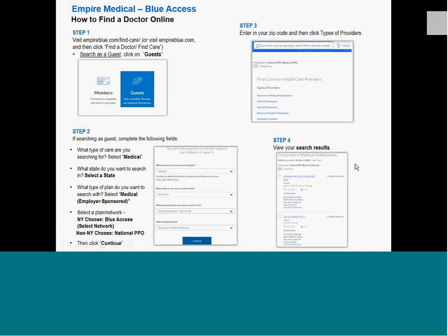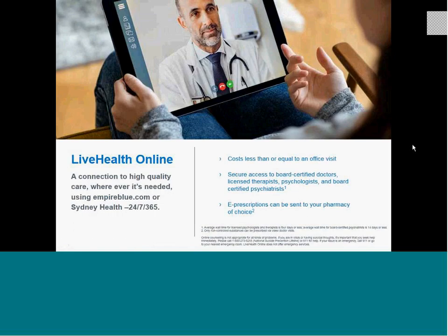So in New York, Blue Access is the network. Outside of New York, it's our national PPO. You'll continue, and then you can narrow your search down. You can search by the zip code and the type of provider you're looking for, and then it'll return a list of results. So that is our empireblue.com Find a Doctor. This is also a feature that's available on the Sydney Care mobile app. Once you're a member, you can search for a doctor as well.